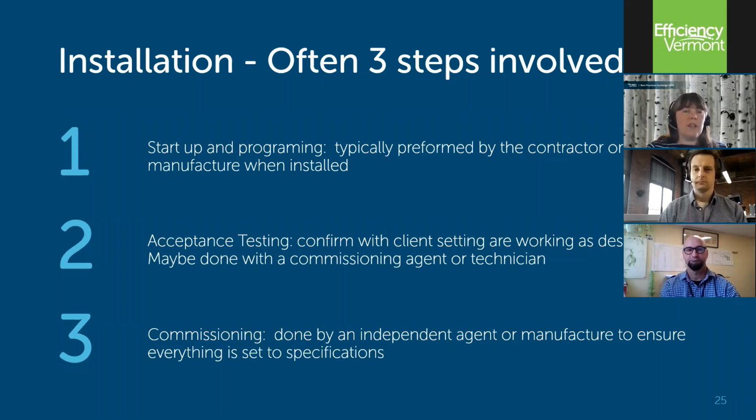When you're going through installation, your initial startup and programming, we often have 3 steps that we go through. We encourage having a startup and programming meeting, talking with the contractor and the manufacturer about how these are going to be installed. And then after everything's installed, you want to get acceptance testing to make sure everything's working well and the client's happy. Maybe a commissioning agent walks through at the same time, to verify that everything is done as we said.